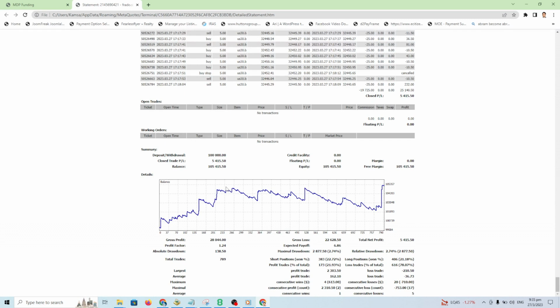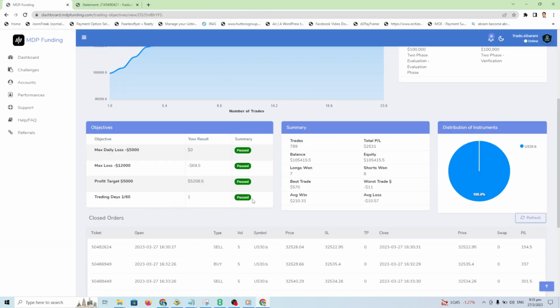Trading days minimum is only 1 day for phase two, then I pass already. No need to wait another day. Profit target 5,000, 5% from 100k. I pass. It's a bit high, 789 trades. This is real HFT.